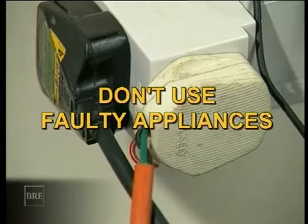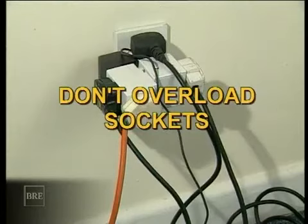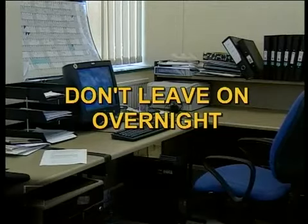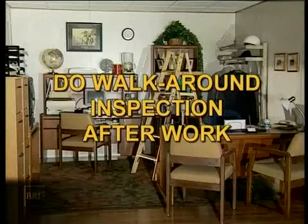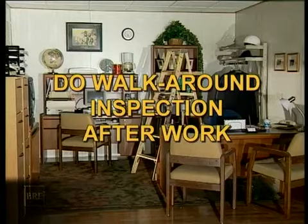Don't use appliances with faults or damaged wiring. Don't overload sockets. Don't leave anything switched on unless you need it. And be careful with cigarettes, matches, and waste paper. A quick walk-around inspection at the end of each day would mean that most of these hazards could be spotted.